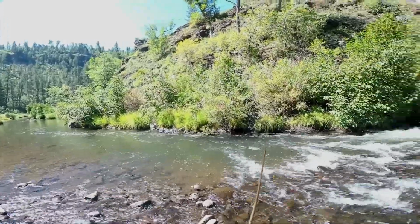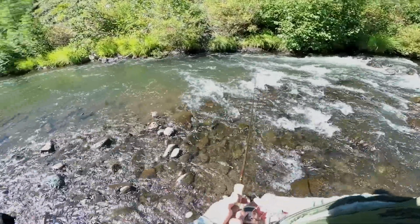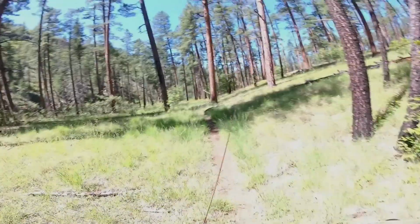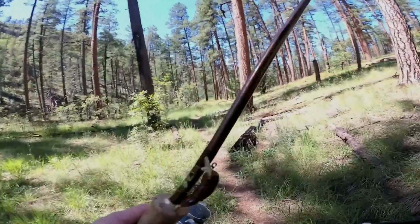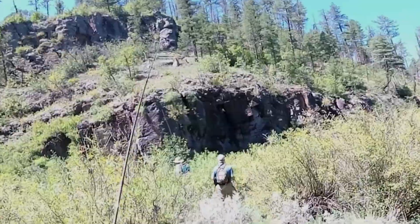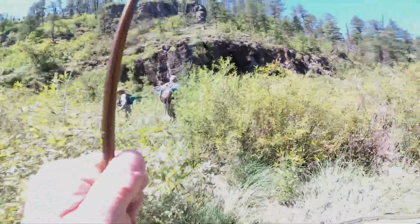All right, I casted twice into this hole. There's something right inside of there. I think it's real tiny though. Let's see if I can get it. Stinking thing. All right, on to the next hole. Switched it up. Got a much darker crawdad. See if that works. Look at that bluff. Should be a good hole here. Good fishing hole. Fishing hole. Whatever.